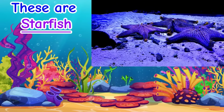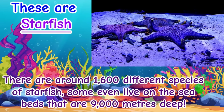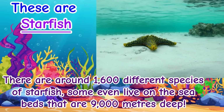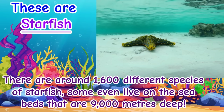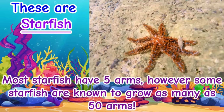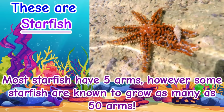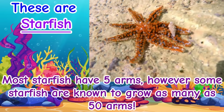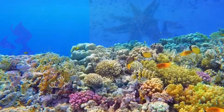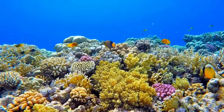Ooh, starfish. There are around 1,600 different species of starfish. Some even live on the seabeds that are 9,000 meters deep. Most starfish have 5 arms. However, some starfish are known to grow as many as 50 arms. That's a lot of arms to have. Wow, we learnt so many fun facts about so many amazing sea animals.